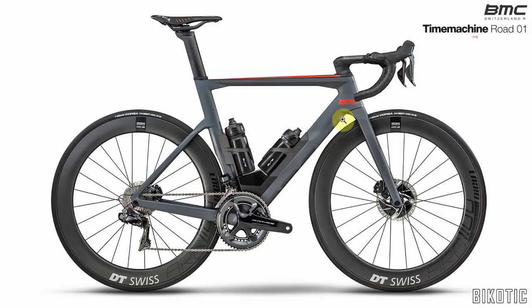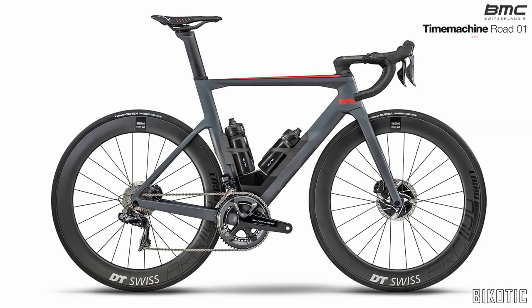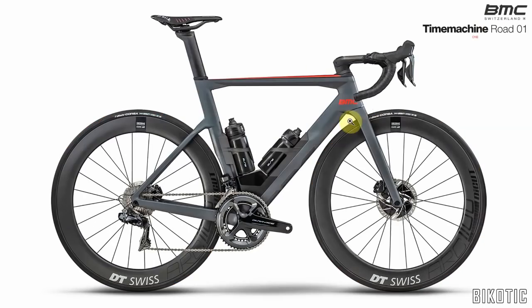Apart from that, maybe I could have done with a slightly more exciting paint scheme from this angle, but apart from that, I think it's a pretty handsome looking bike, really. So yeah, gonna hold my judgment on this one a little bit. So next up, let's have a look at the 2019 Venge, which has just been released. Boom. If we just flip between that and the BMC, quite a different stance here at the front.